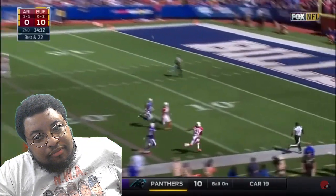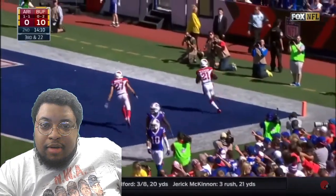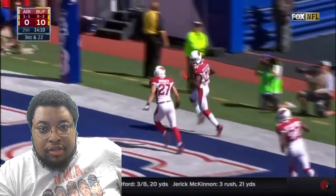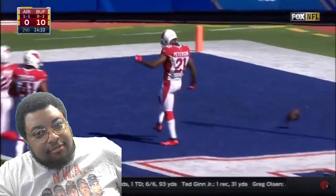Throw it up. Throw it to the other team. Okay. He threw it to the other team. He said, I'm going to throw it long. He's like, yep, I'm going to go get it.